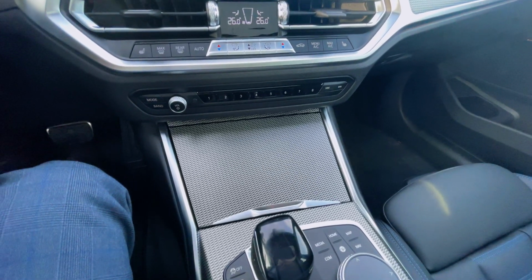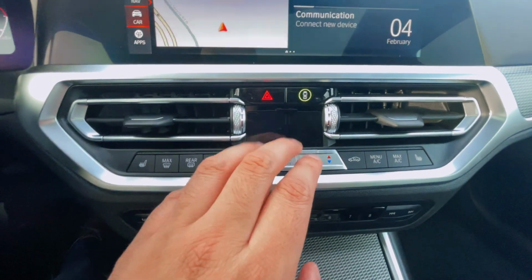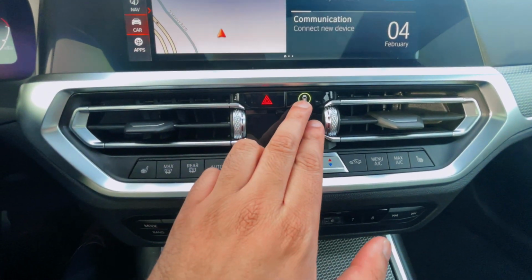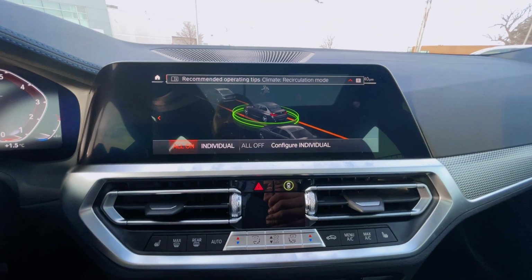Outside of the wood finish, this is probably one of my favorites. So coming up here, you got your hazard lights, and there's a button over here that's really unique to the vehicle. If I press it, this brings up your different safety suites. So you can have everything on, customize, or you can configure it.